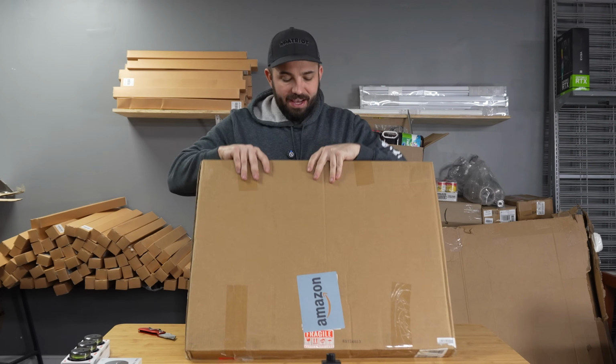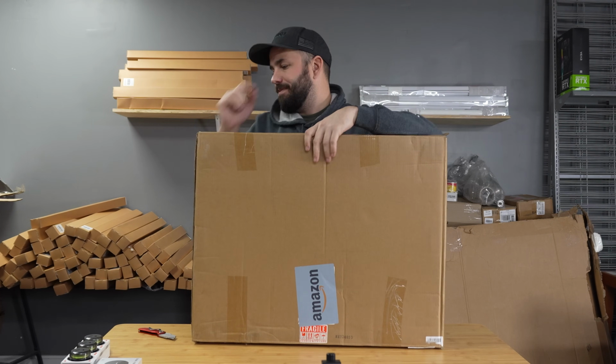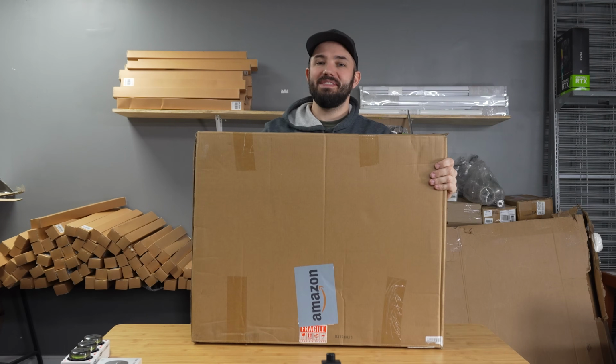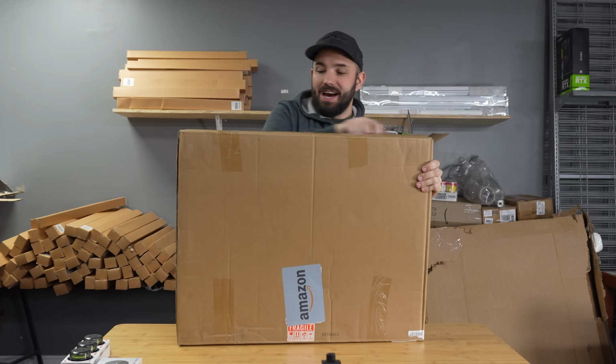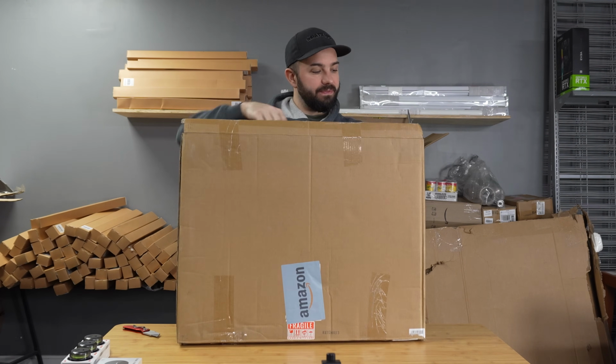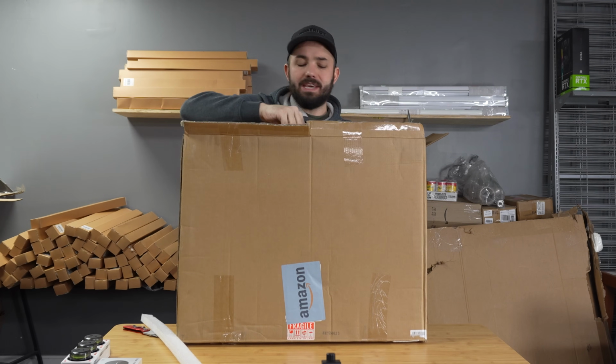All right, here is the sticker anybody who buys pallets hates to see. Fragile, handle with care, because let's face it, they don't care. Let's see what we got in here. There's no labels on the outside of this one, so I have no idea. Oh, it appears to be, I don't know, it's either gonna be a picture frame or a mirror. Let me get it out.